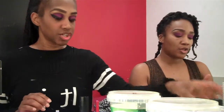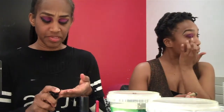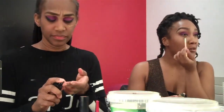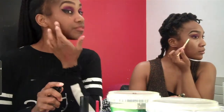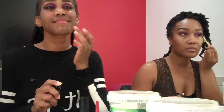As you notice, I'm using my fingers. Why is she using her fingers to put that stuff on her face? Well, in our experience, we found that sponges and other things really eat your product. You don't want to waste. We spent too much money on this stuff to waste it. But I know a lot of makeup artists like using sponges because they work on a lot of different people. They do. I get it. They have their ways.